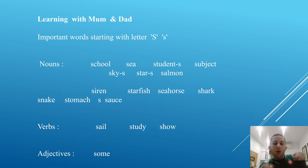Seahorse. Then we have baby shark. Shark. Don't forget the k sound from the letter K. As we have a letter K in a snake. Snake. Then we have stomach. Stomach. That is not stomach. Is stomach.